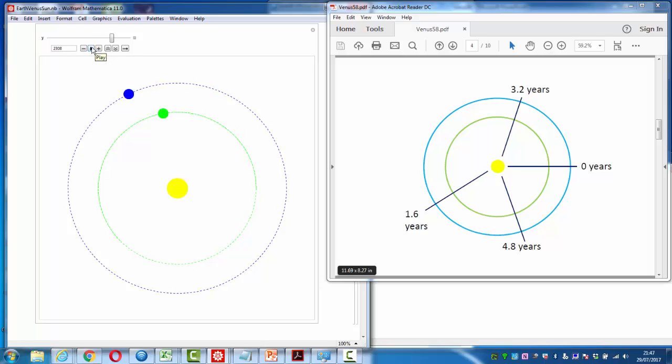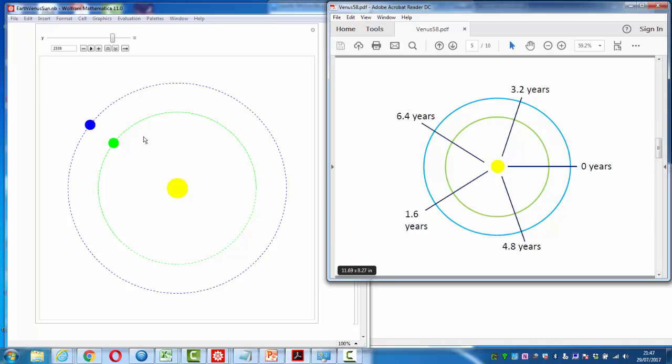once more with the Earth, and we see that after about 2,335 days, once more they're on the same side of the Sun over here, so that's after 6.4 years.